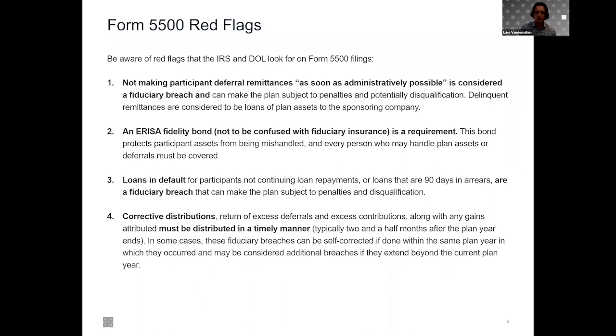Now that could be through Larkspur or another database as well, but a couple things to keep in mind. Number one is making sure that the participant deferral remittances are done as soon as administratively possible, which can be found in some of the attachments of the 5500. There needs to be an ERISA fidelity bond, which is not fiduciary insurance. Are there any loans in default, or have there been any corrective distributions made? All of these things are really important, and all of this is information that you can grab from a 5500.